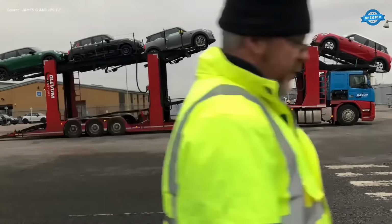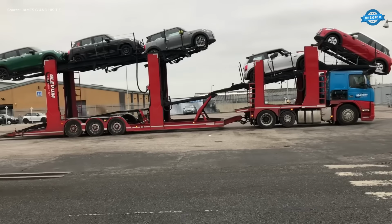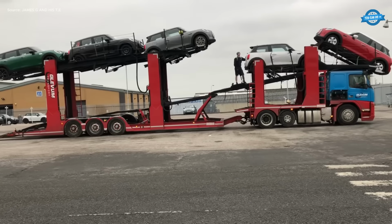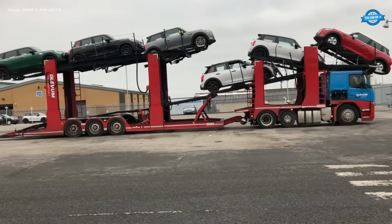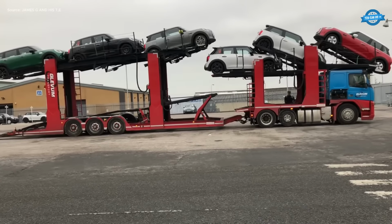Once the deck is raised, vehicles are driven onto the transporter and securely locked in place using specialized mechanisms to prevent movement during transit. The transporter features a robust drive system that includes heavy-duty wheels and axle assemblies, capable of supporting a full load, which can exceed 25 tons in total weight. This ensures stability and smooth operation, even when the transporter is fully loaded.